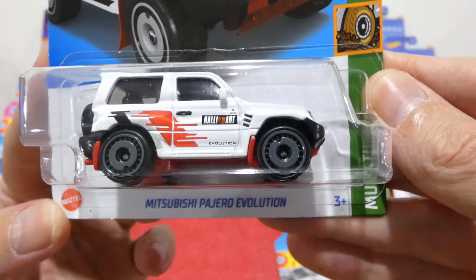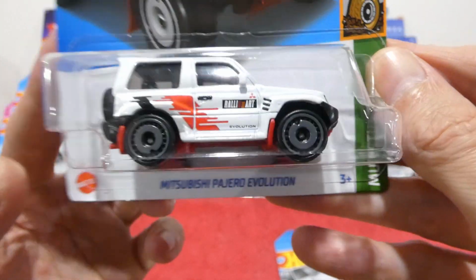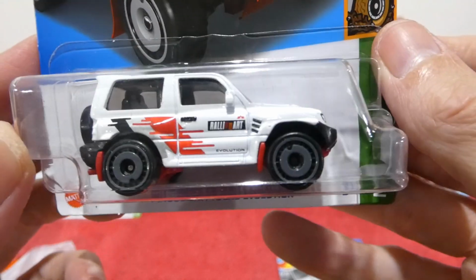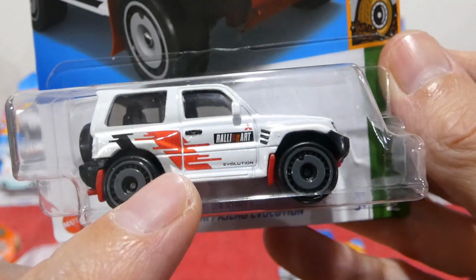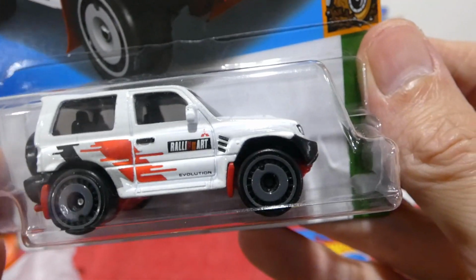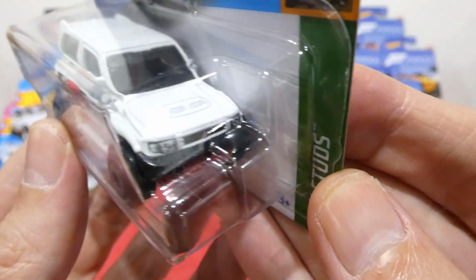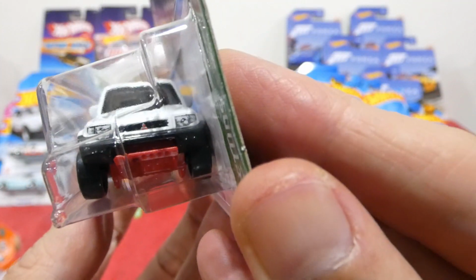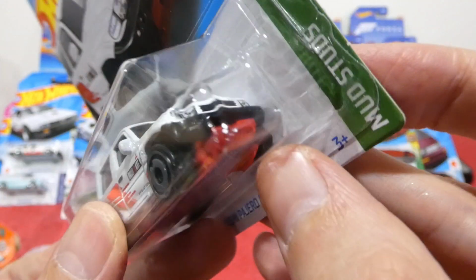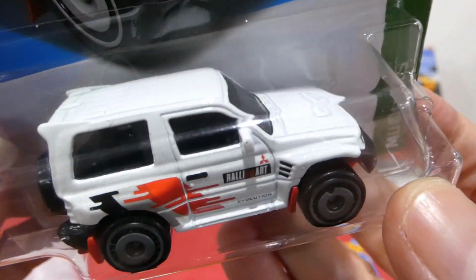We have the white version of the Mitsubishi Pajero Evolution Mud Stud Series. Aero disc wheels in grey. This one has the white paint job with the red, kind of like a silver and black striping on the side there. Rally art, Mitsubishi badging all over it. Headlight details, front badge and grille details. It's got a big red bash bar, what do they call it? Skid plate on the front there.